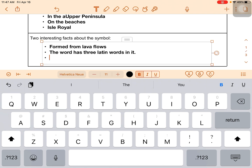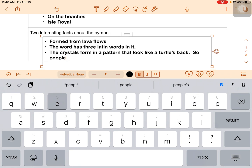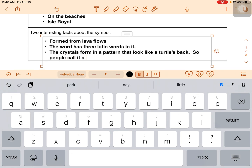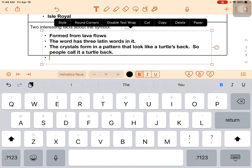It says that the crystals form in kind of a pattern that looks like a turtle's back. So I'm going to write that the crystals form in a pattern that look like a turtle's back. So people call it a turtleback stone or a turtleback. So people call the stone a turtleback. So I found that to be interesting, and then I also found that people actually use it in jewelry.